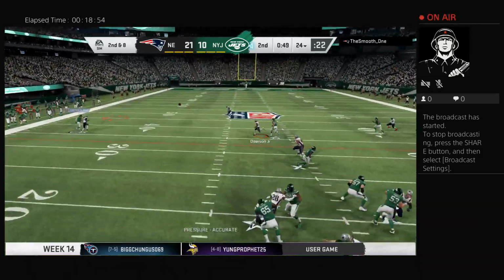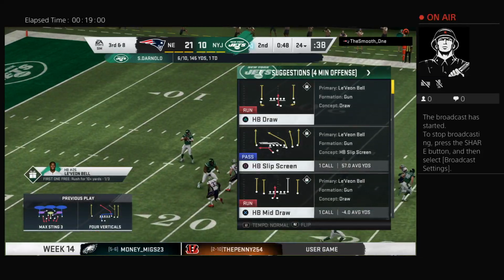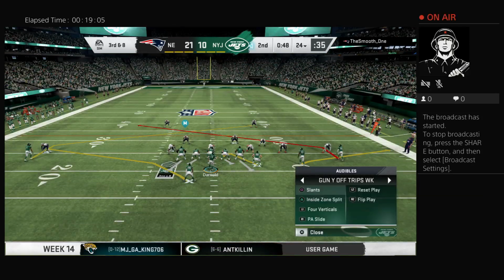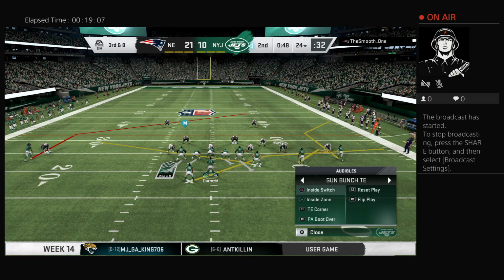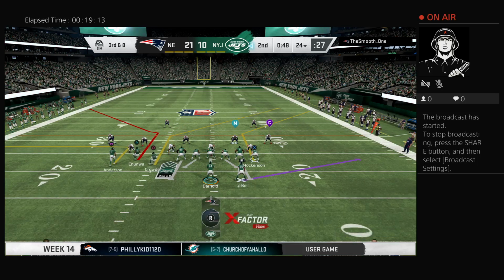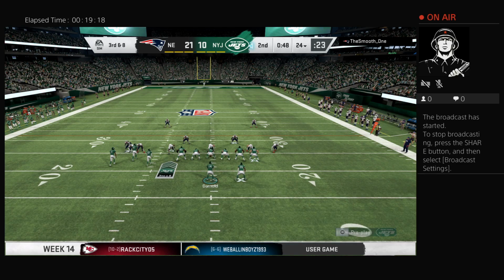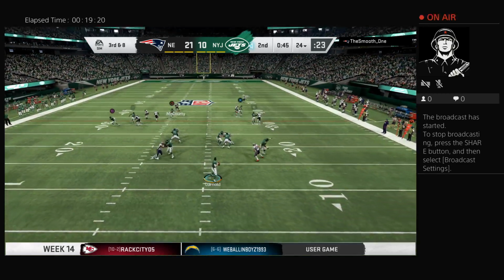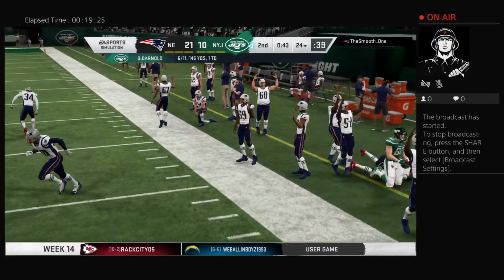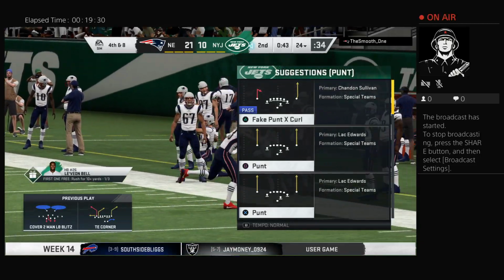From the 24, Darnold. And that will be incomplete. Tried to dial up the long way out there, but it'll be 3rd down. The Jets on 3rd down, 2 for 5 to this point. This is 3rd and 8. The shotgun snap for Darnold. And he's caught on the sideline, but he's not going to have a first down. They say he was out of bounds, so a big call there. That brings up 4th.